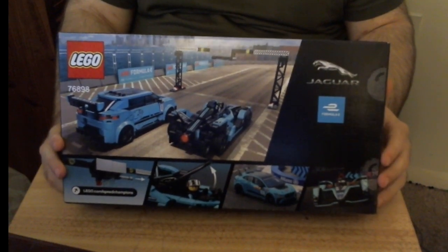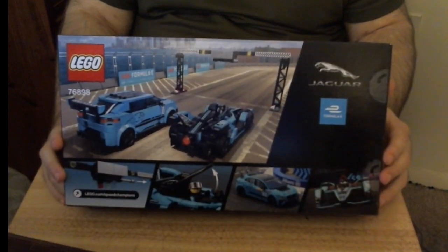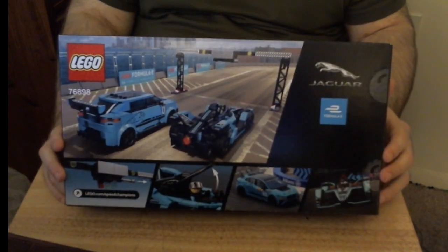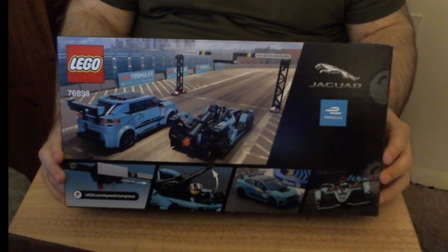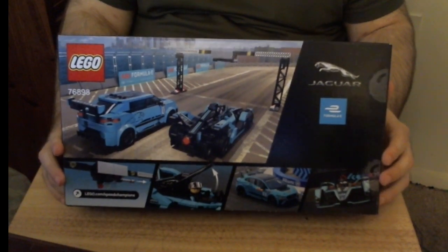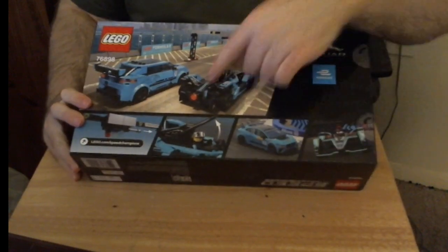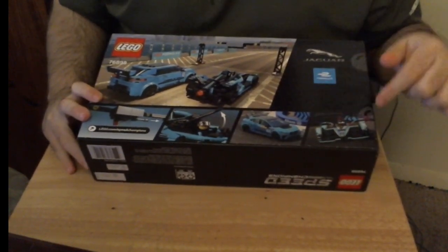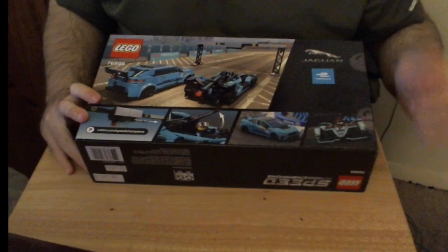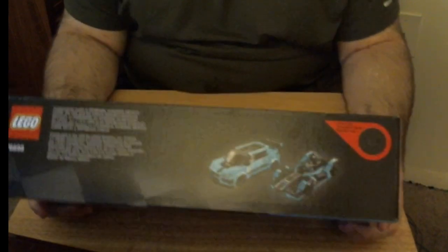So obviously I'm going to build that at the end of stream. It probably won't go in my race display just because I don't have room for the starting line. It'll probably go with the off display rotation sets and storage in my little Lego storage box. But we'll build it on stream, and it can be part of the final spread for the end of stream. So yeah, cars driving away, and here's photos of the 2 real cars. Okay. One more look at the front of the box. And of course, Jaguar.